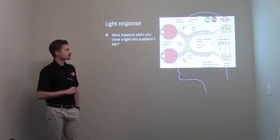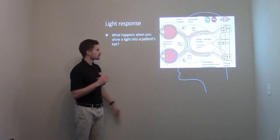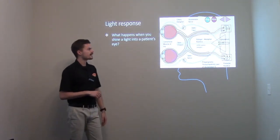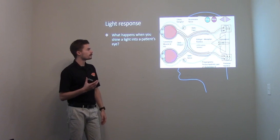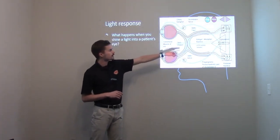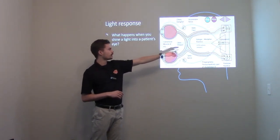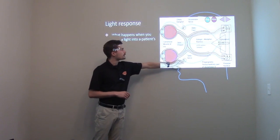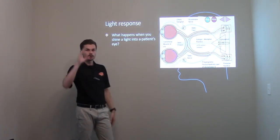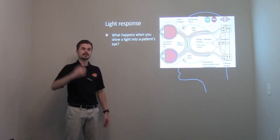So let's say I shine a light into this patient's right eye. That light information, those action potentials, will travel through the optic nerve and through the optic tract into the pretectal nuclei in the midbrain, and then it'll fire from the pretectal nuclei into the Edinger-Westphal nucleus. Remember when I talked about that? And then the Edinger-Westphal nucleus will fire into the ciliary ganglion, and the ciliary ganglion is a parasympathetic one, and it'll constrict the pupil to prevent excess light coming into the eye.